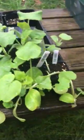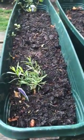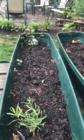These are extra squashes and pumpkins that I had that I'm going to give away to my friends. This is a tarragon, and on the other side we've got some chocolate mint. Never put mint in the ground. That's a bad idea. It'll spread forever. You'll never get rid of it.